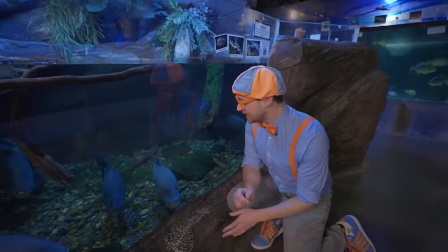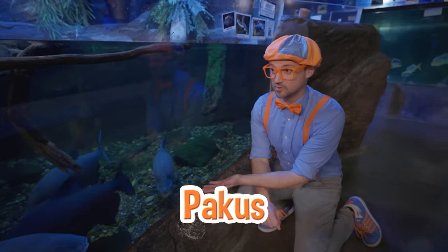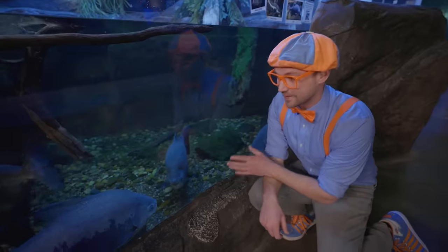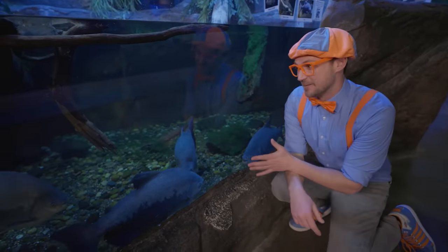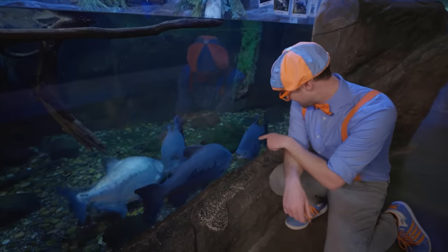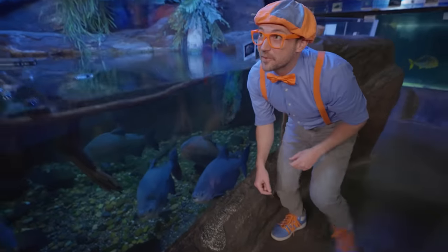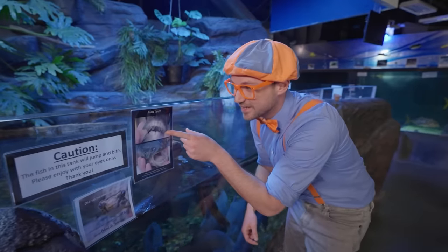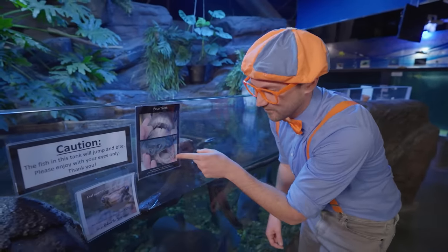More big fish. Yeah, these are paku. Pakus, to be exact, because there's many of them. Whoa, and they kind of look like really big piranhas. Yeah, and actually, they eat vegetables. They're herbivores. You see how big they are? And actually, let me show you something right up here. It's really cool. Here's the teeth.